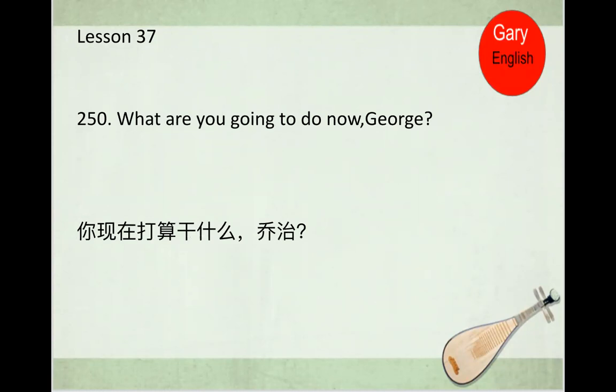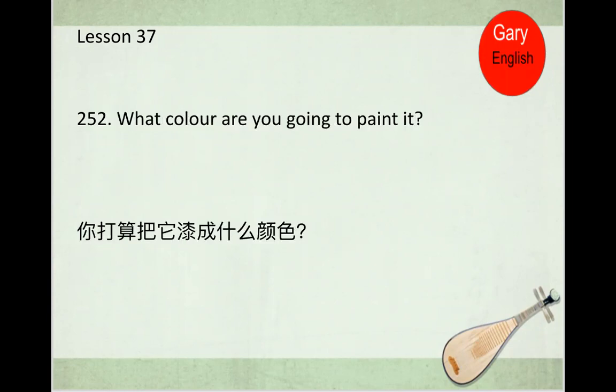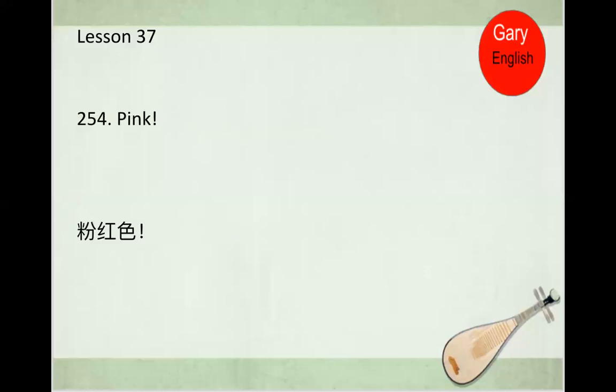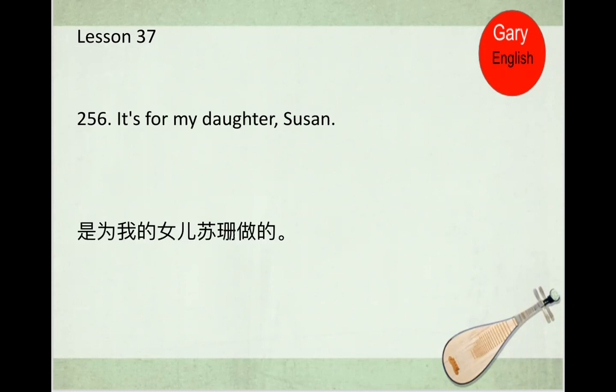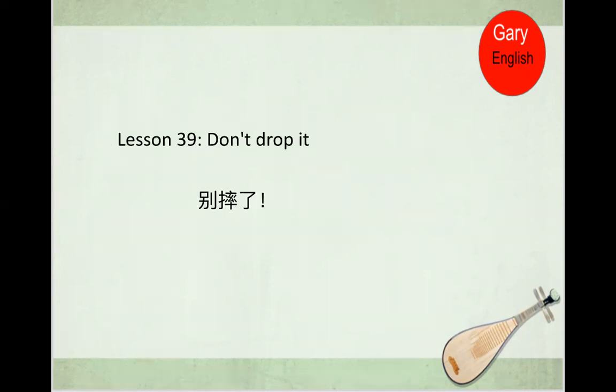What are you going to do now, George? I'm going to paint it. What color are you going to paint it? I'm going to paint it pink. Pink? This bookcase isn't for me. It's for my daughter, Susan. Pink's her favorite color.